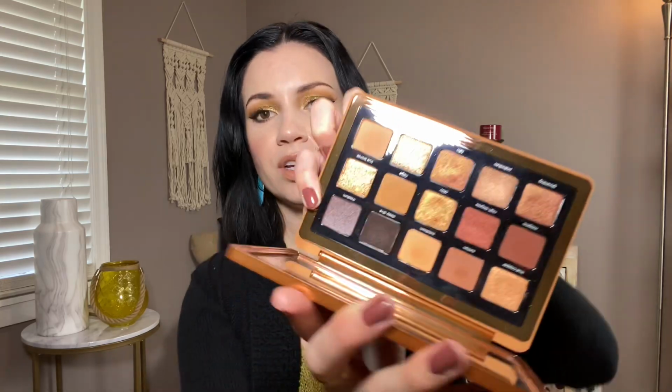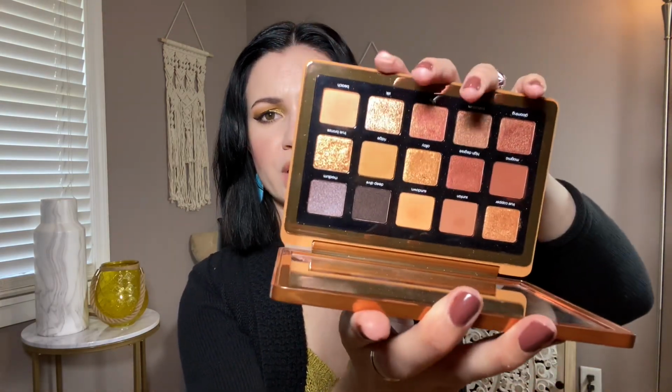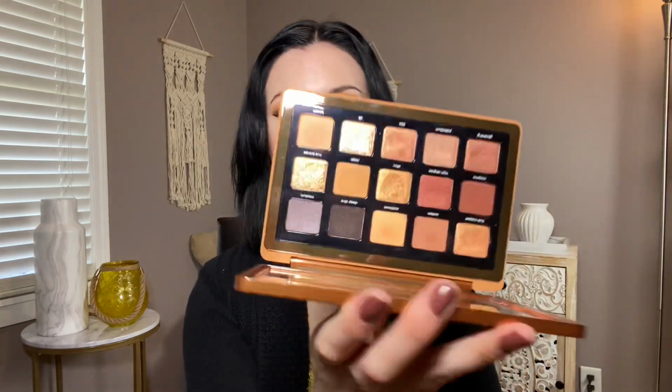I think the selection of mattes is amazing. You do have a darker shade that I can use in the outer corner. This color here, Rhodium, is pretty interesting, like a taupey type duochrome looking shade. My favorite row is these metallics there. They're so amazing. So one of the best formulated, I think, considering this is a bunch of warm colors, I do think they're more unique than at first glance.